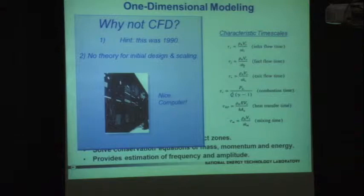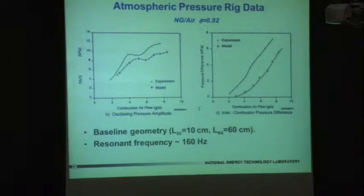So we had that characteristic time model, put it together and ran it on a couple of cases. I'm showing here the RMS pressures that we actually measured in the lab versus the predictions versus combustion airflow, that's the pressure across the inlet, and that's the oscillating pressure. Even though there were large gaps in the actual quantitative numbers, we got all the trends right. In fact, we homed right in with the model on what we needed to do to get pressure gain. So if you have to get started and don't have a big computer, you can do it that way.